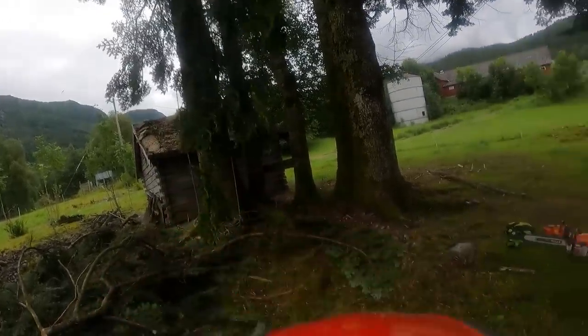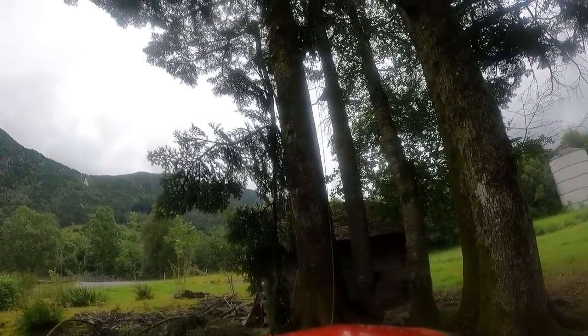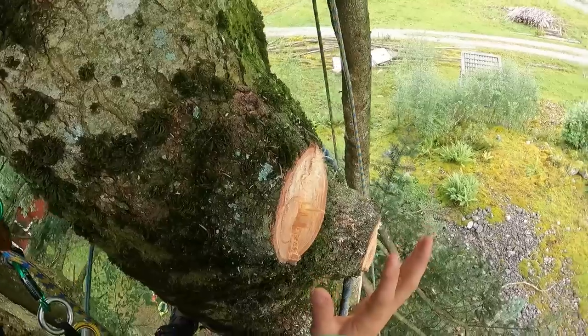Oh, that is beautiful. Didn't even touch it. Dude, that was cool. That's history. That's going in the Bible. That works great. I knew it. You want to cut the minimum necessary wood. See how much I left there? I just knew, just wait, it'll go.